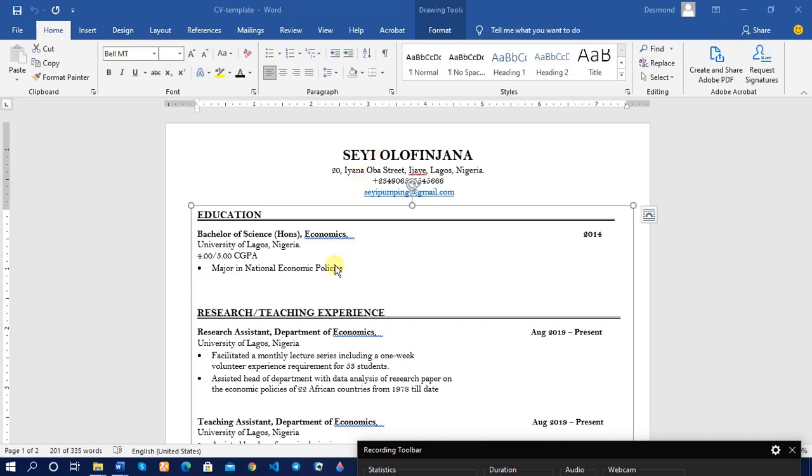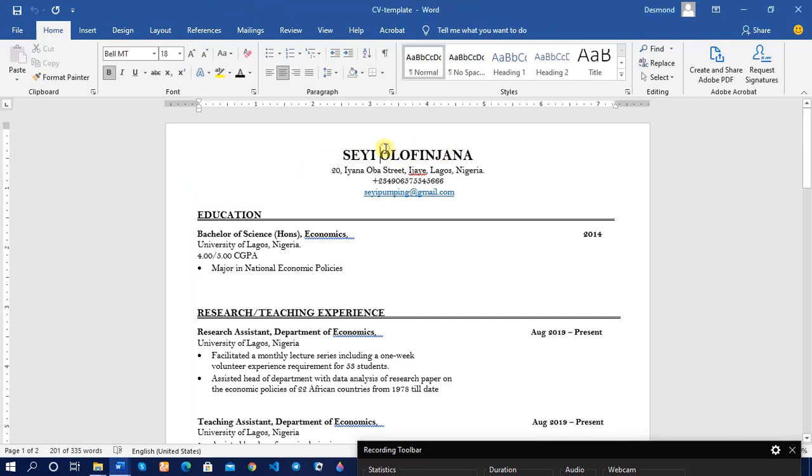Now, as you can see, though this is a CV, it's not written anywhere. The word CV or curriculum vitae is not written anywhere. Some of you write it on top here, before you write the name, which I don't think is a good practice. So you might want to forget that. We know it's a CV, so there's no need to tell us.